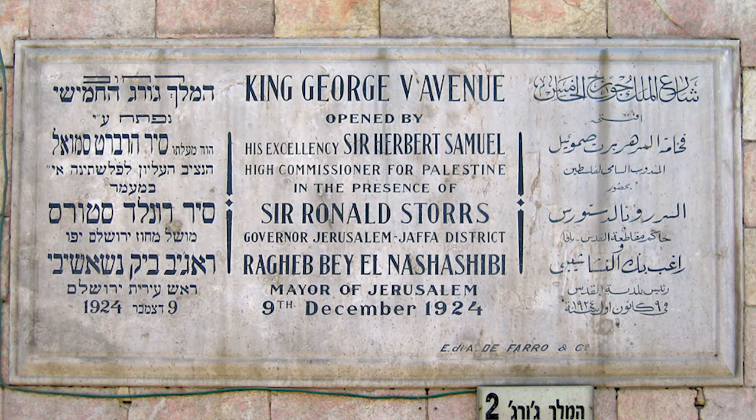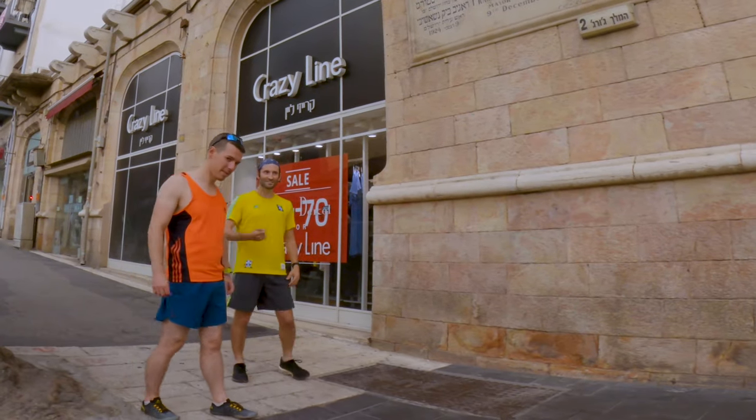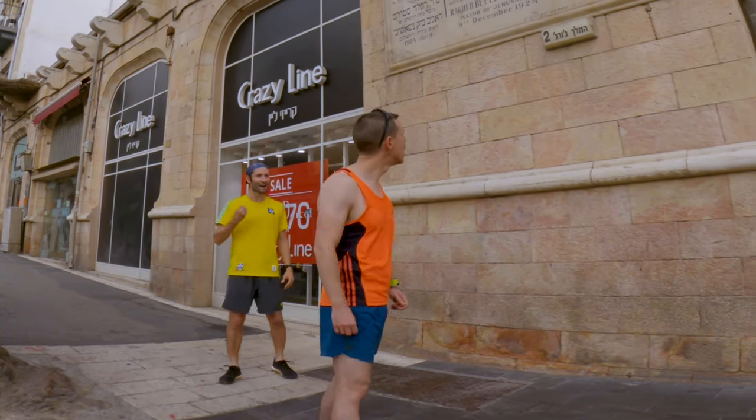We're going to talk about him in a moment. In the presence of Sir Ronald Storrs, Governor of Jerusalem Jaffa District. This is during the British Mandate period, starting in 1920. Ragib Bey El Nashashibi, mayor of Jerusalem in 1924. The Nashashibi family is an Arab family that goes way back here in Jerusalem.